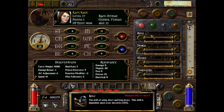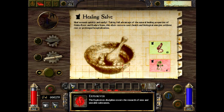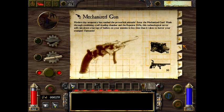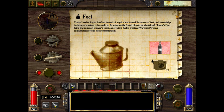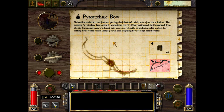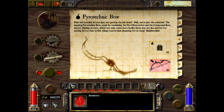actually not that much in the way of tech bows. If you look at the guns, right? Let's just take a look at the schematics that we already have. I can make this weird pistol, a rifled cannon, charged accelerator gun, mechanized, there's all that stuff, right? But for the bow, there really isn't much. I think I had maybe a schematic in here somewhere. Yeah, the pyrotechnic bow. You can make the compound bow, and then that leads into the pyrotechnic bow, but there's not a lot of options. There's just not really that many options when it comes to technical bows.